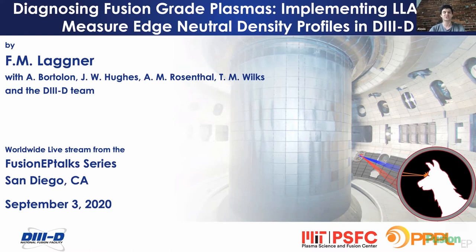Florian's main research focus is the plasma edge region, especially edge localized mode instabilities. He's working on the LLAMA diagnostic, which measures the neutral density of hydrogen at the edge of D3D. Taking LLAMA as an example, Florian will outline the path from, oh, wouldn't it be interesting to measure this quantity, to the deployment of a robust diagnostic on a research fusion reactor.